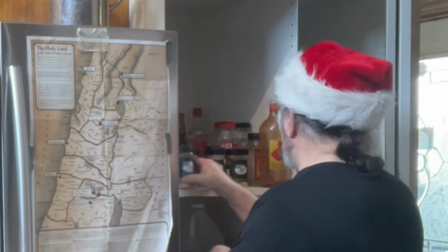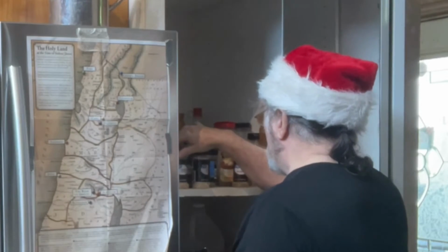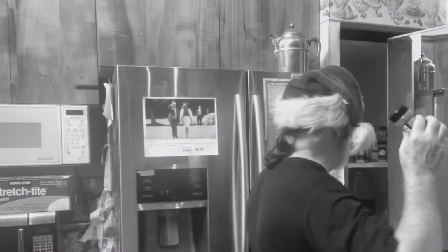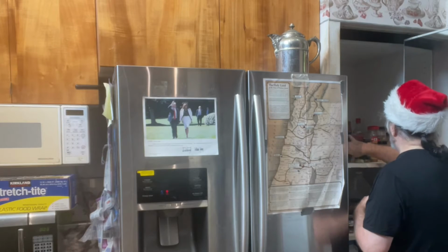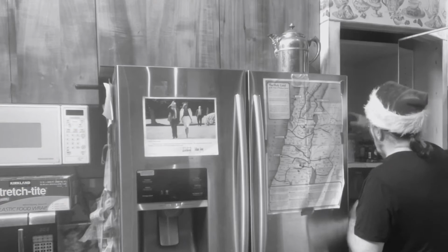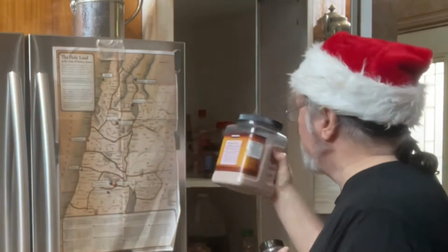Okay, gonna pull out a few things here. Garlic salt, a little bit of garlic powder. I like this stuff. You know what this is? 99 cents at Walmart. It's a lemon pepper seasoning. And let's see. I don't think I'll put regular salt on it. I don't use regular salt. I usually use Himalaya salt. This is from Costco. It lasts a long time.